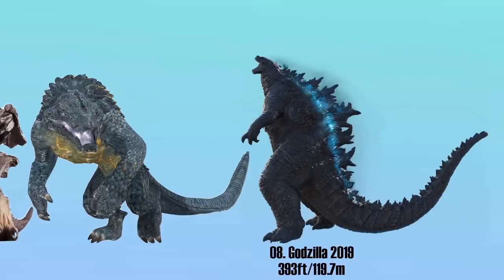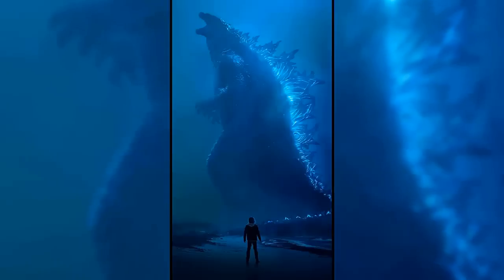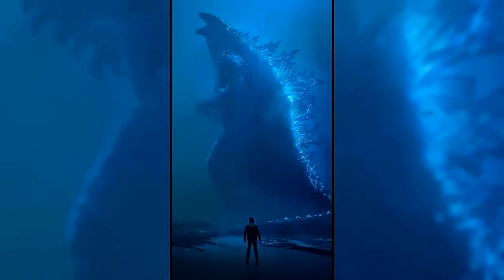Number 8. Godzilla, 2019, 393 feet. No kaiju listing would ever be complete without the mention of Godzilla, the true alpha and the king of the monsters.